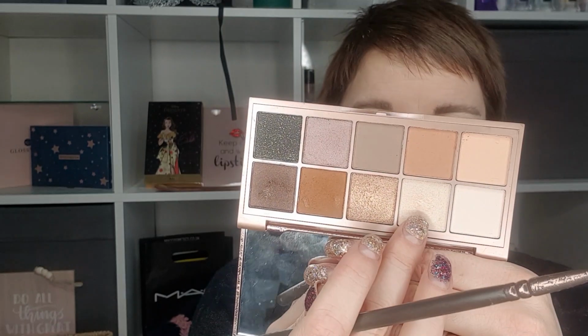And then what I'm going to do is take, oh, I'm dropping everything. I'm going to take my teeny little brush here, my Zoeva teeny tiny, and I'm going to just spritz it with some Fix Plus, get that nice and wet, and then I'm going to take this lace colour here and pick some of that up. Again, this is dyed kind of blue from that look, but it isn't. It's clean. And I'm just going to pop that down the middle.